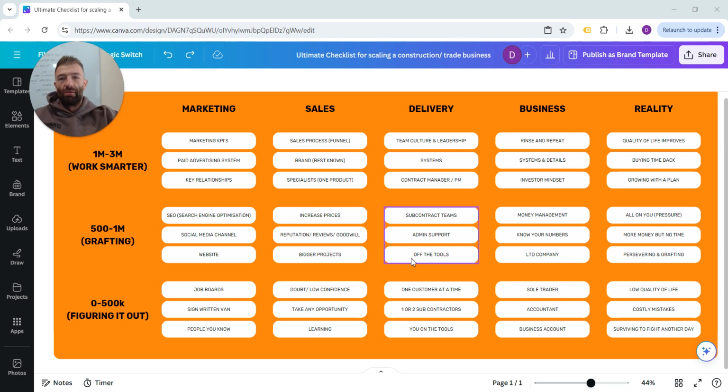You've got to be off the tools. You can't be in this position, and this is where people get stuck. You're between 500 grand and $1 million. You're grafting, you're on the tools. You haven't got your eye on the ball of being good at sales and good at marketing, because you're stuck. Most of your time is on the tools, and you're going to need some admin support to help you start buying back some time. And you really want to be in a position of using subcontract teams and subcontract labour, so that you get free. You get free to start running the business and stop being a busy fool just trying to do everything and juggle everything, because it's all reliant on you, and that's not good. That's not what you want as a business owner.